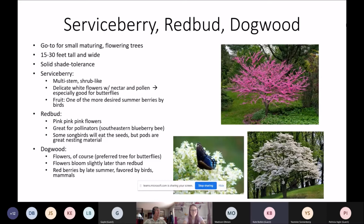We do also offer a non-native dogwood called the Kousa dogwood, which is a good option as well. It has lots of wildlife value. It can actually tolerate that full sun, and is also another good option. But of course, native is super great too if you can.